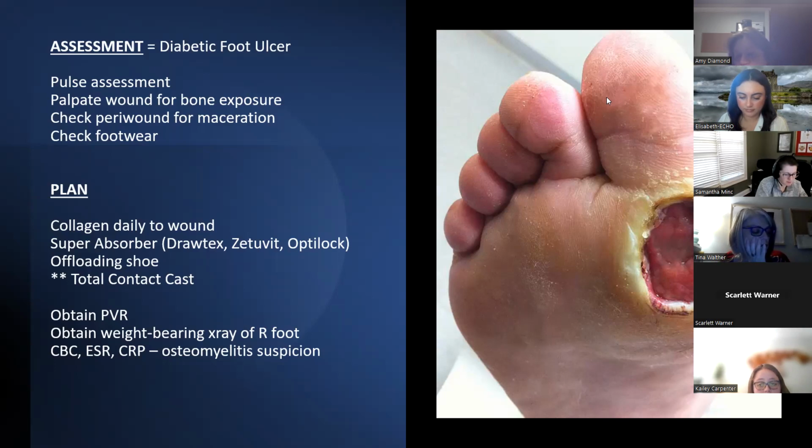We see a nice red, pink, not what we call granulation tissue. This is ready to be rebuilt. We would put collagen in here initially. There's lots of options here, and some of it is determined based on the patient and how they respond to treatment.